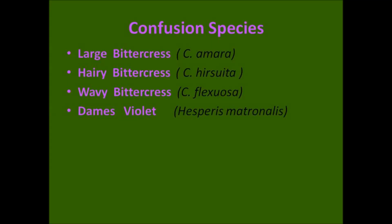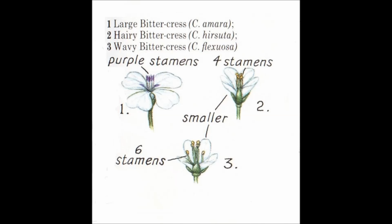Finally, we turn our attention to the confusion species, or species which are similar, namely the bittercresses. It is not the intention of this beginner's video to deal with the confusion species in detail. However, we do include a few slides pointing out differential characteristics in order to assist you with your confidence. As can be seen, being familiar with the finer flower structure is often the key to competent differentiation.